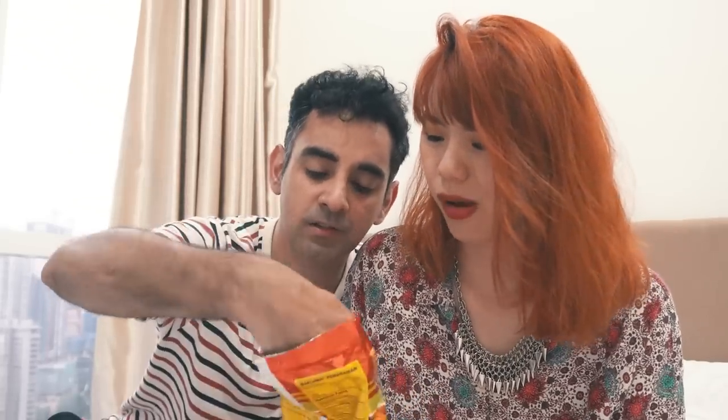These are good. These are my favorite so far. Kind of like a pretzel, but it's yummier than that. It's like rice. Oh, prawn. Prawn flavored snacks. That's what it's like. Oh, it's really yummy. I really like this one. Let us know if you used to have these as a kid or if you still have them.